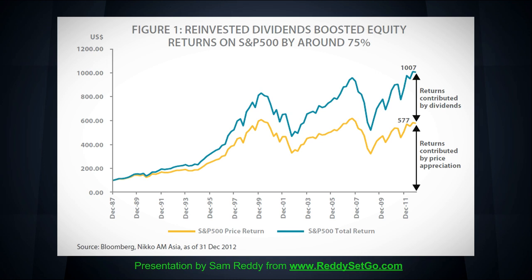So let's take a look at it from 1987. If you had $100 in December of 1987, in 2012, it would be worth $577. Again, this is an index tracking fund. You'd be in the S&P 500. It'd be worth $577. However, if you were to reinvest all of your dividends over the course of that time frame, you would have almost doubled your capital appreciation. That would be sitting at about $1,000, and that is a huge return, guys.